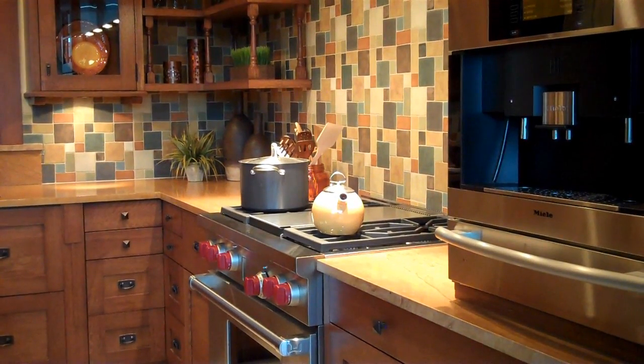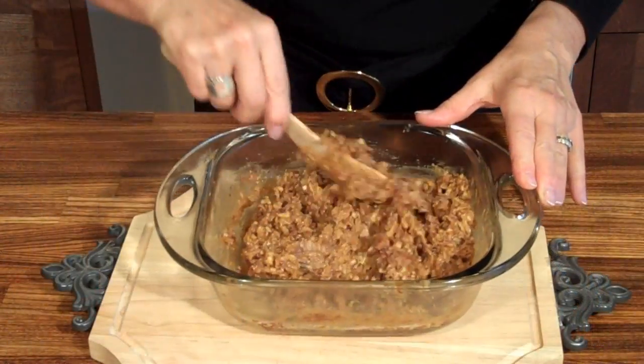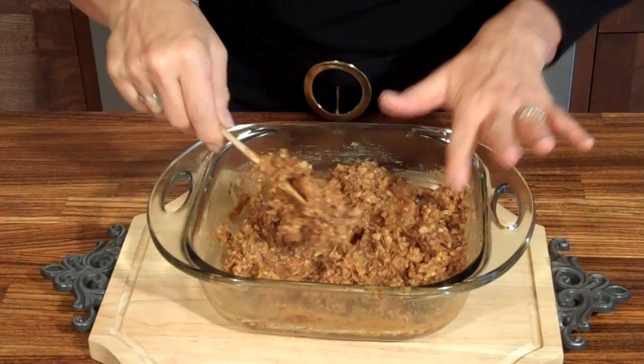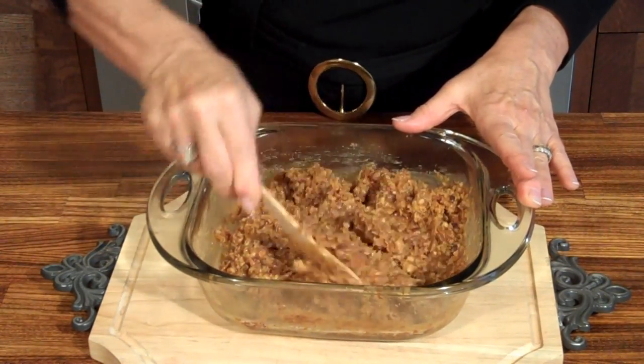Awesome kitchen, right? Okay, so we're on to the next step, which is to cool the casserole down just a little bit so that we can play with it. And what we want to do is roll it into little balls, then we'll roll it in sugar. It's so gorgeous and it's so delicious. So while it's still warm, I'm going to give it a stir just to cool it down a little bit. It's a little bit too hot to play with. Meantime, we'll get our sugar ready.